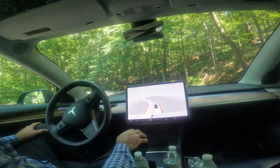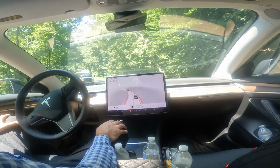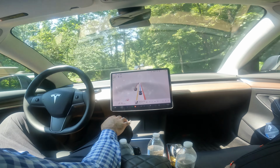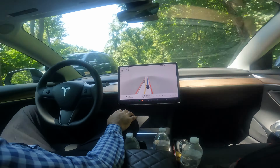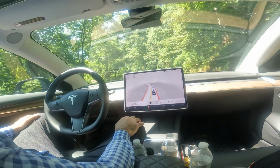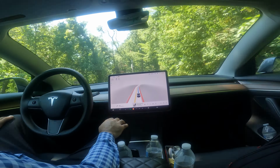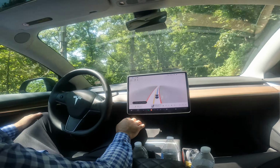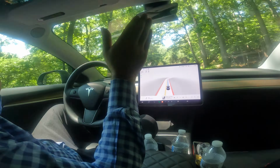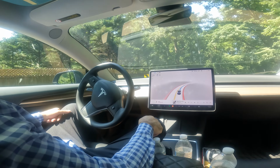Look at that. Wow. So if anyone's familiar, we're passing Difficult Run here to our left. If you know that turn right there, that is the turn. That's the hardest turn. Even humans have trouble making that turn. Honestly, everyone slows down on that turn. That turn is what causes major traffic back here. So far, for it to even handle it to this point, I have to give it major props.